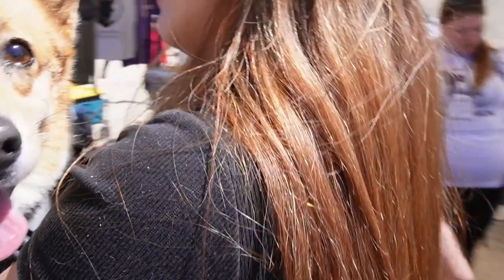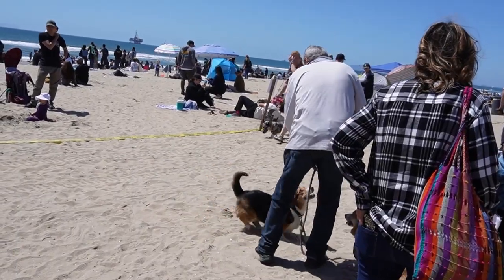Basically, my whole life, I've always wanted a baby corgi. But I'm currently in the process of thinking about whether or not I can handle the responsibilities of one. So in the meantime, I'm just going to pet and enjoy cute corgis at the Huntington Beach corgi event today.